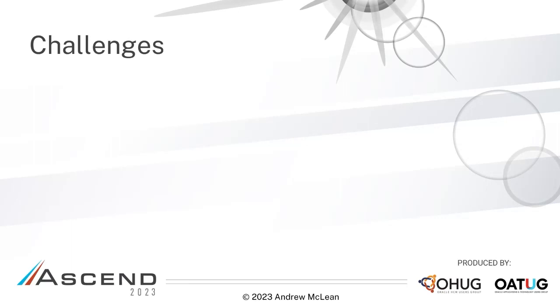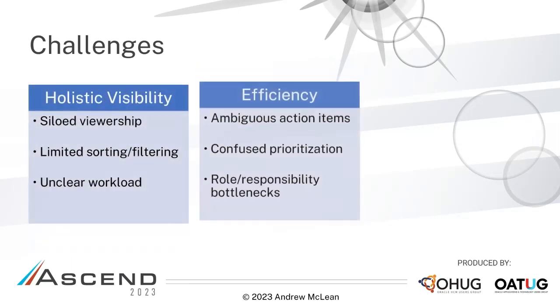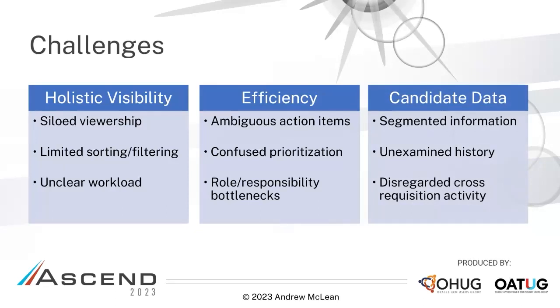So their challenges. As you see them start to pop up on the screen here, you'll notice I've grouped them into three main categories, and these categories are the crux of the issues that they were facing as a recruiting organization. So starting off with our first section, our holistic visibility challenge that they were facing.